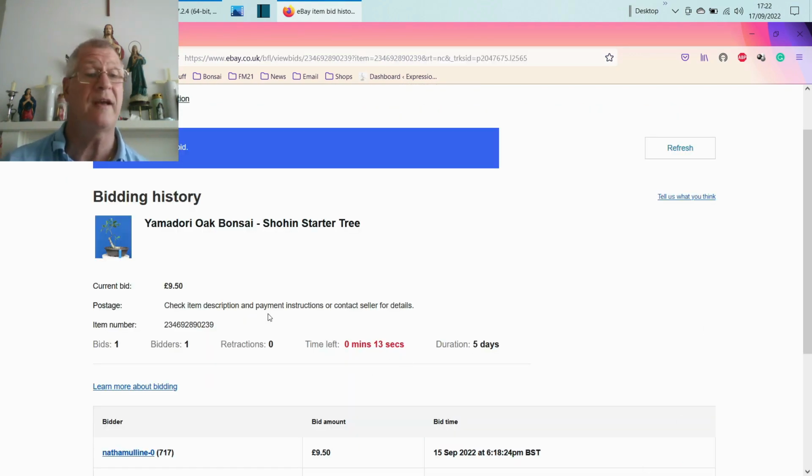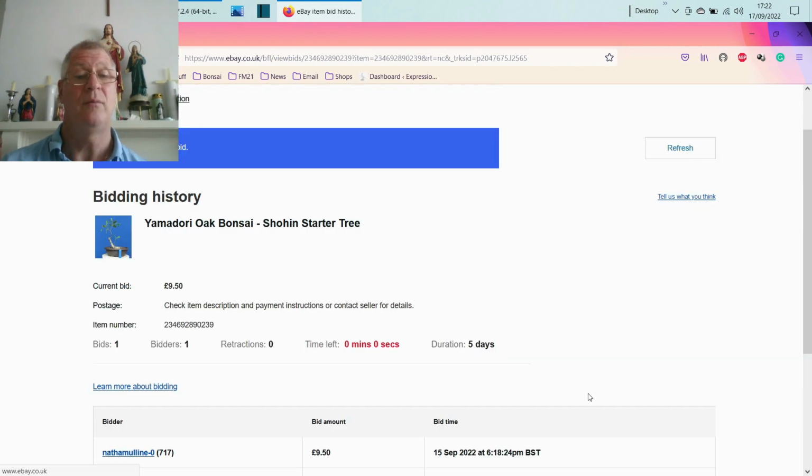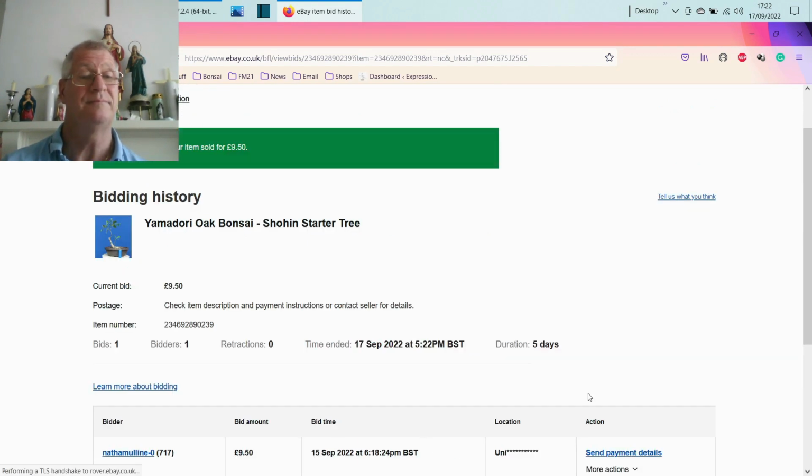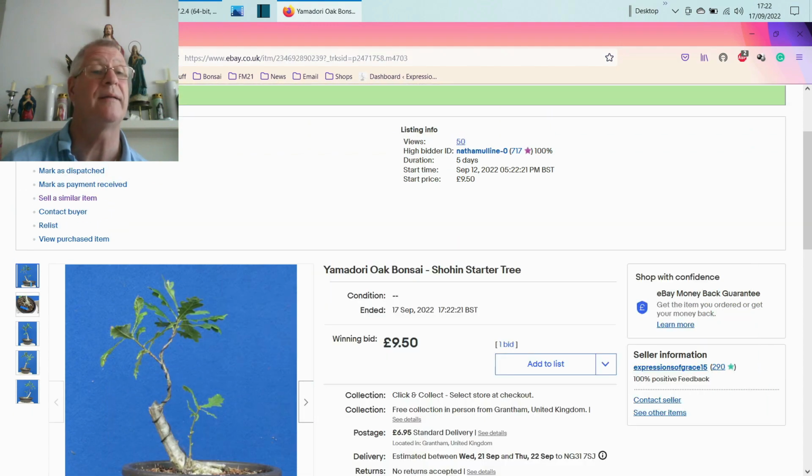And this one, 14 seconds to go, sitting at 9.50. There's no one else looking at it. 1 second. There you go. So just the 1 bid on that, £9.50. I think you got a real bargain there.